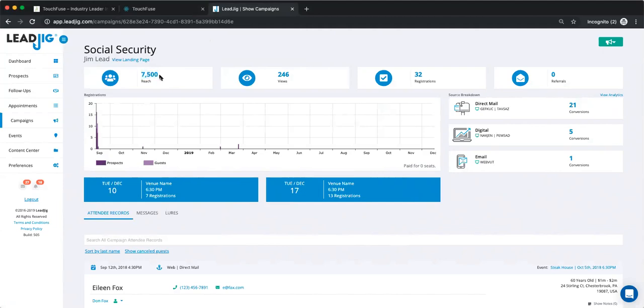So we've got our reach, which is the number of mail pieces that are sent out for every campaign, so we'll make sure that's reflected accurately there. And then next we'll see views. For every campaign that we do inside of the system, from a direct mail standpoint, we're going to give prospects 2 opportunities to register.